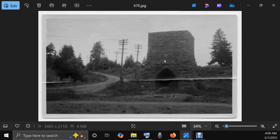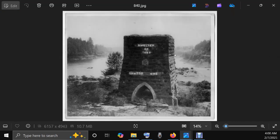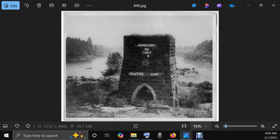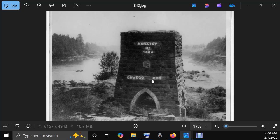What the hell we got here? I mean, it's just kind of abandoned, right? I think I already covered this one. The smelter, okay, that's the word I was trying to think of. Smelter of 1866. Okay, of course you gotta put that sign on there, right? I'm saying that's what everybody knows.